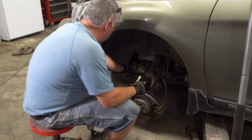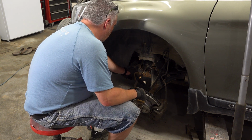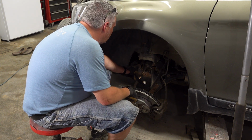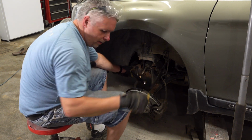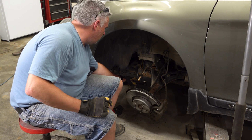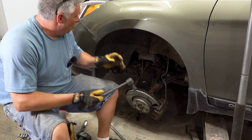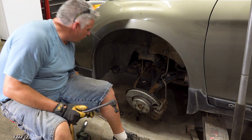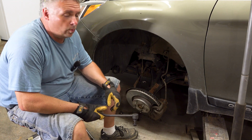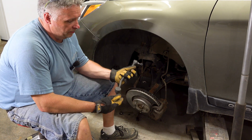Now I'm guessing I probably didn't, yep, that didn't cut quite all the way in the right spot. So I'll have to work on that a little bit. But let me work on getting the rest of this bolt out, and then we'll come back. Alrighty, we got the old end link chunk out. A little bit of grinding and whacking and grinding, but it's out, and now we can put our new end link in.